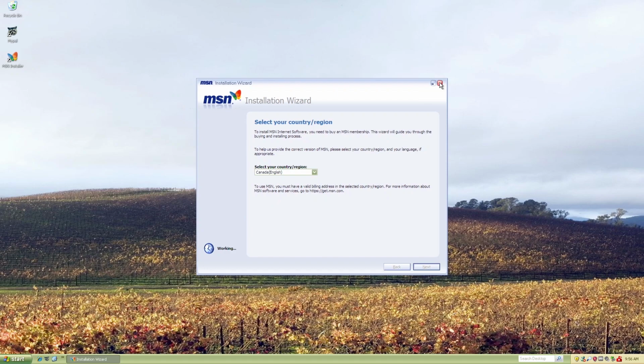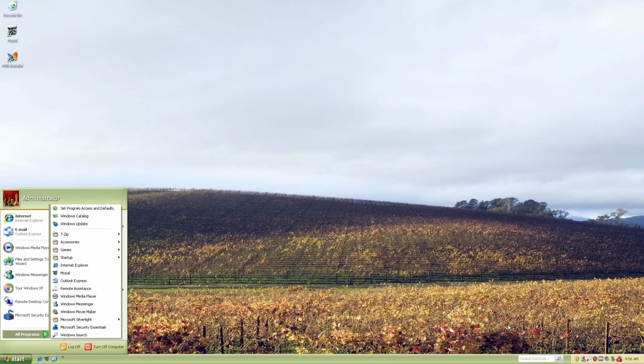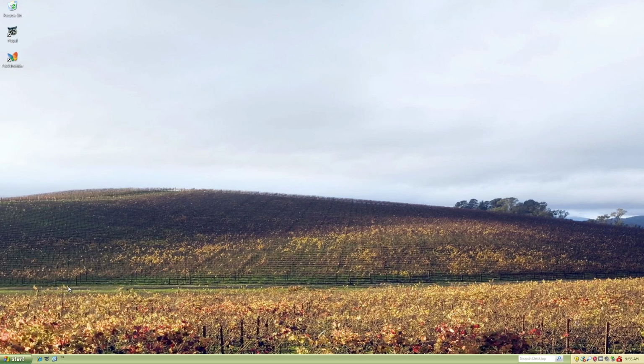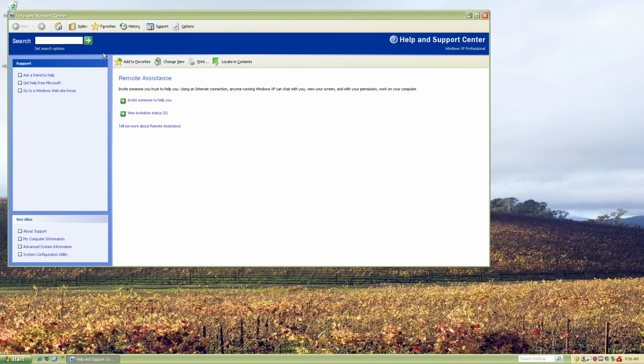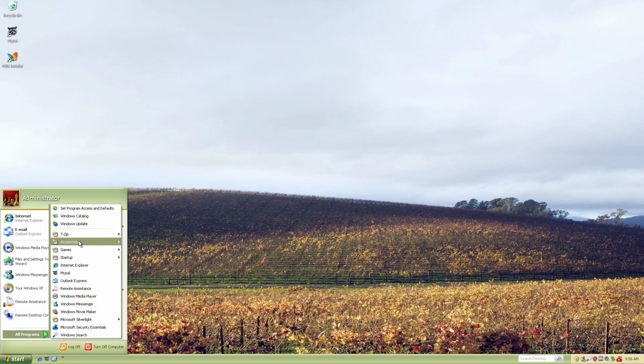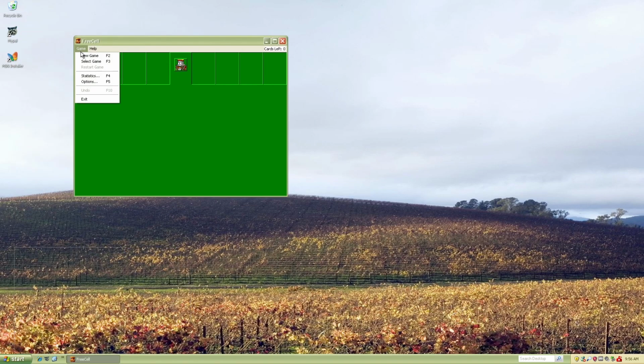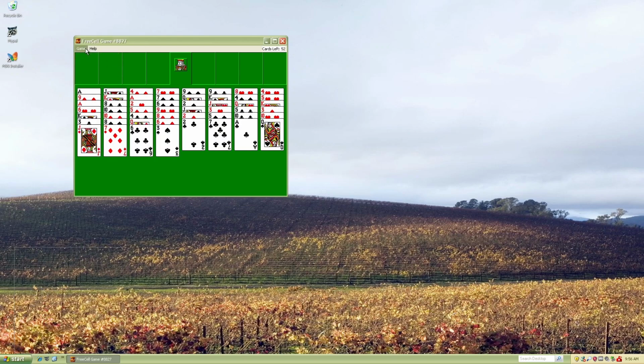I guess it's not gonna work. Well, there's Remote Assistance. I don't know what the difference between this and Remote Desktop Connection is. Oh, it's a Help and Support Center. That's great. Okay. Sometimes that happens. But let's check out the games. So we have FreeCell. I have no idea how to play FreeCell, so I'm not even gonna bother.